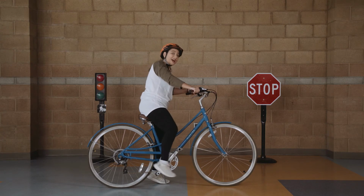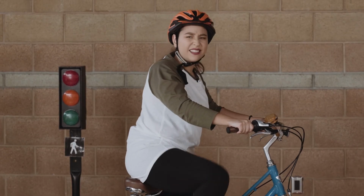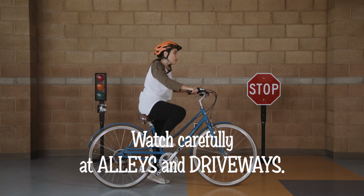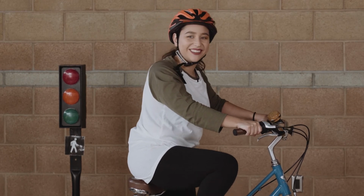We're gonna turn right soon, but we stay on the sidewalk. We don't cross the street. Oh, I see an alley coming up. We need to slow down to make sure that no car is passing through. Oh, there's no car passing through, so we can go.